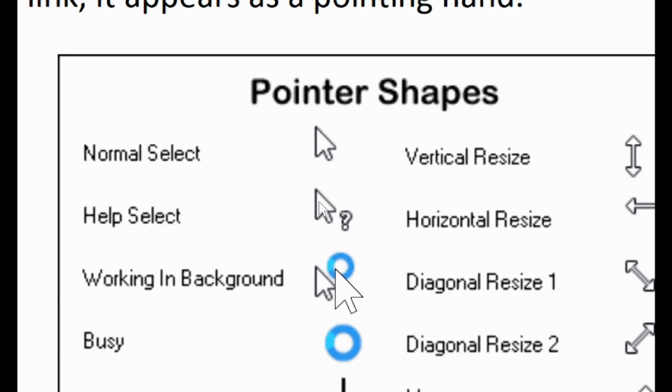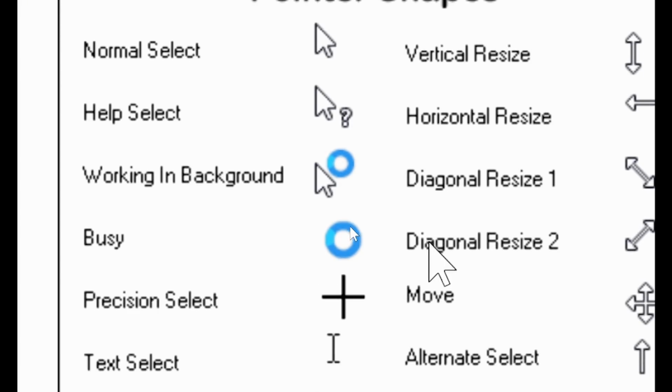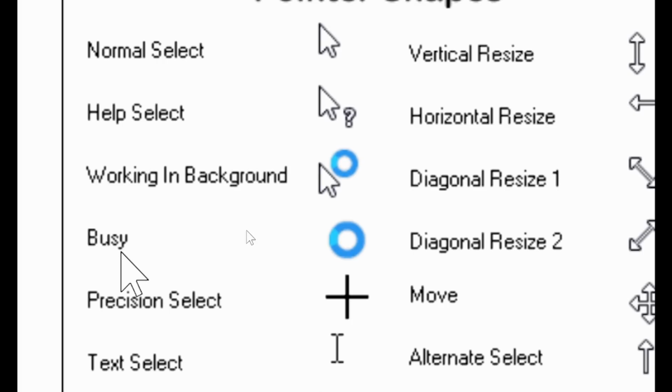So when you see it this way, it means something is loading. When you see it this way, it means it is what? Busy. And when it is busy, leave it alone. When it is loading, you may choose to leave it alone, or you can work with it. But when it turns to this, it means busy.